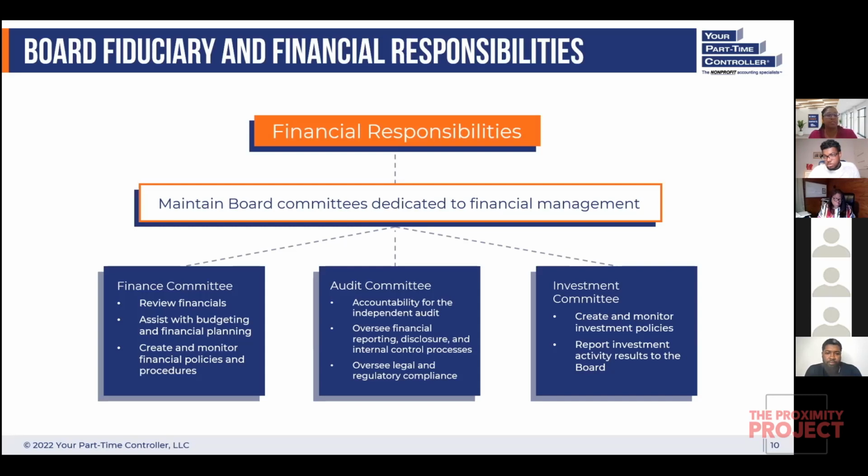They're also going to assist in budgeting and financial planning, and then creating and monitoring the financial policies and procedures. So always within this finance committee, you want to have someone on that committee who has a finance, accounting, auditing background, someone who can read and understand your financial statements and really give some insight into the organization on what best practices are from a finance perspective.